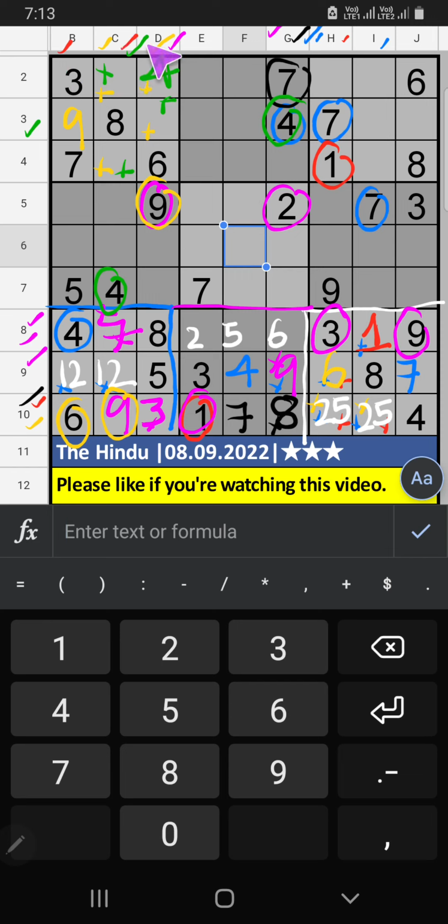Column B, column C, we got 7. 7th row also we got 7. So 7 can't come in these cells. Then 7 is confirmed here.